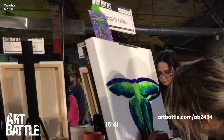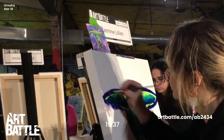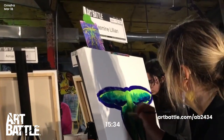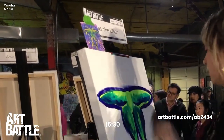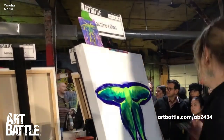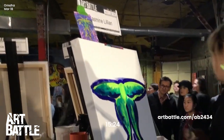I love the commitment there. So Jasmine has already created this piece and executed it on this smaller scale. So now she's just translating it to this much bigger canvas and within this time constraint. So definitely some additional challenges there, but we can see that Jasmine is very well prepared to be combating this canvas in this round.